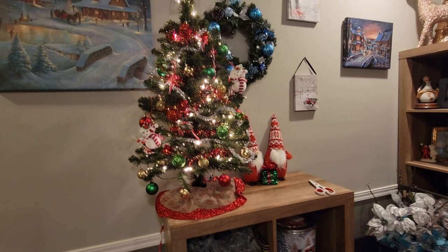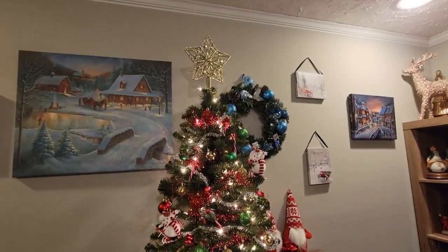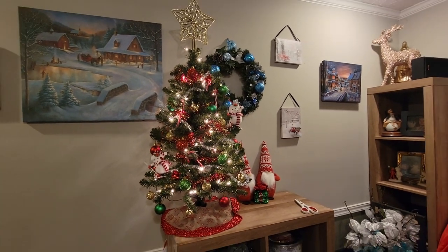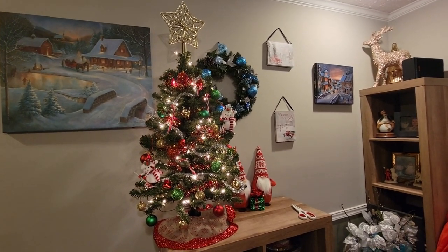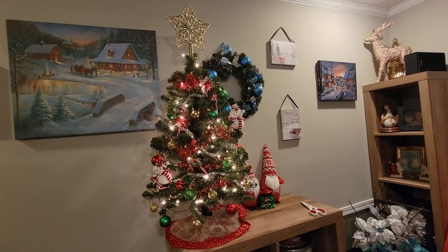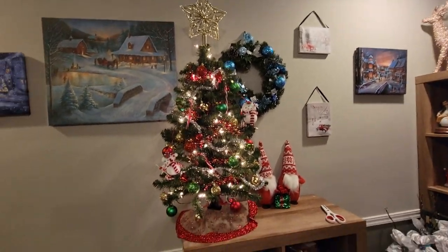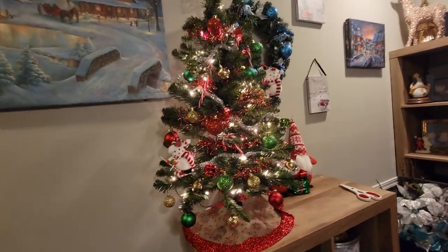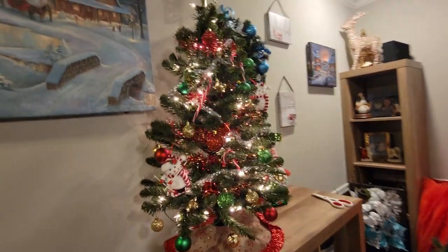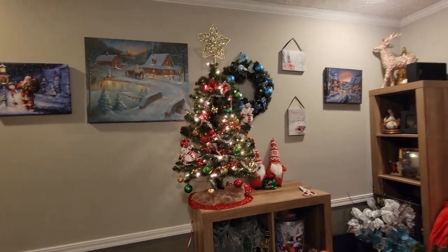So if you have a little apartment or you're alone and don't want to use a big tree, the tree is $20 at Walmart. You can get color lights or white. I didn't see the color lights until after I ordered this one. And then you can get all your ornaments from the Dollar Tree and save a bunch of money. I do not think it's bad for the price. At first, I didn't think I was going to have any kind of Christmas tree this year.